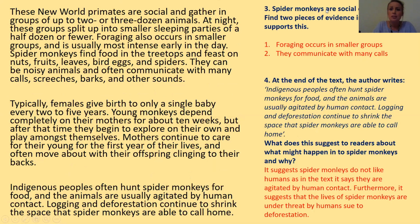Number 3, spider monkeys are social creatures. Find 2 pieces of evidence in the text that support this. So one could have been foraging occurs in smaller groups. Another one could be they communicate with many calls. If we look over in this first paragraph over here, it actually says they are social and gather in groups of up to 2 or 3 dozen animals.